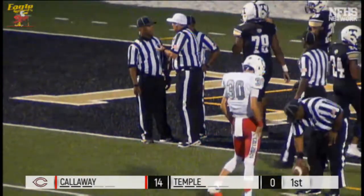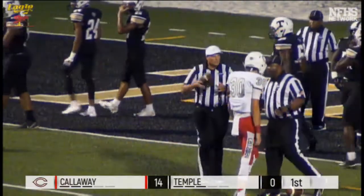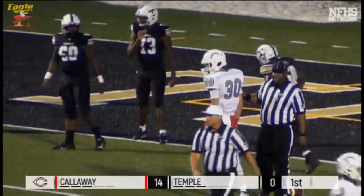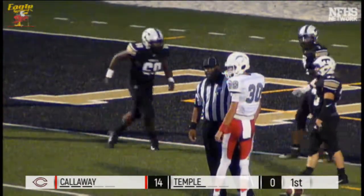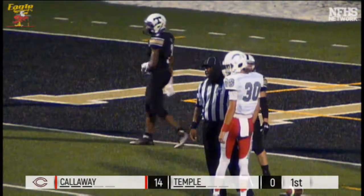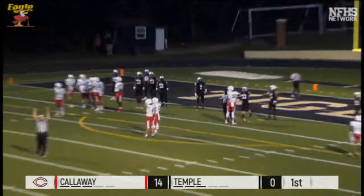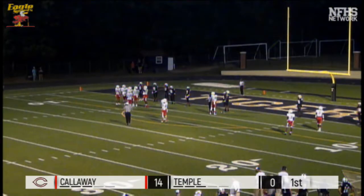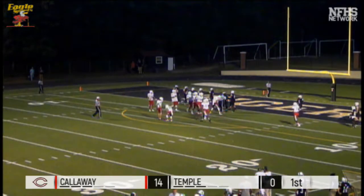We'll see what the call is. The officials are still talking. So that was number 44 for the Cavaliers on the 70-yard fumble return for a touchdown. Cameron Smith on the bad snap. So we got a sideline warning against the Cavaliers. Touchdown will count. So 4:31 left in the first quarter. Pending the extra point, Callaway leads 20-0 over Temple.